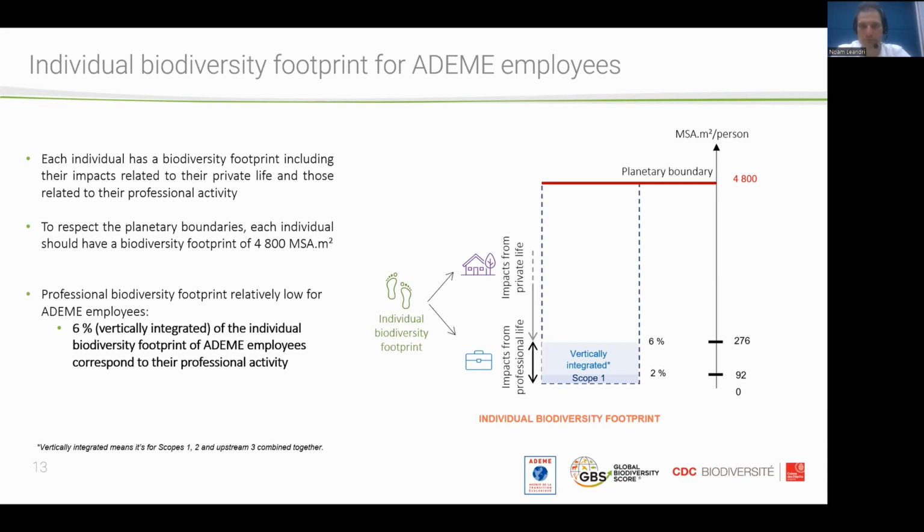So this is my experience about this score, and we were very happy to work with CDC Biodiversity on that. Maybe we will generalize this work to all our sites. It takes some time, so some money too. So we have to make up our mind on that, but probably we will shortly decide to generalize the work in order to have a clear map of our impact in France, because we are only in France, and this is the same as we do on carbon footprint. So I think it may be a good example to give to the other agencies and companies.